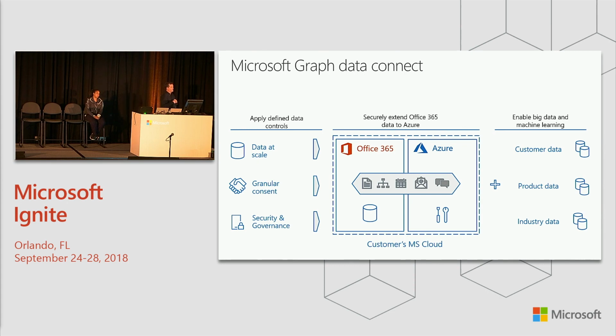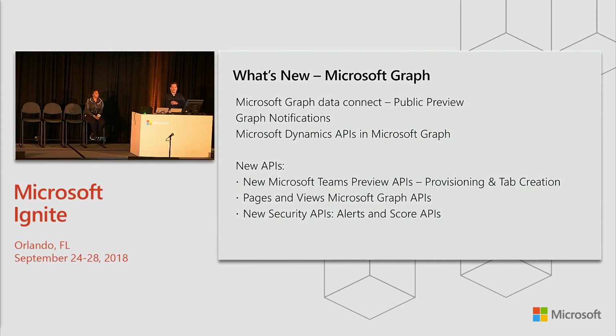It provides a new set of information that you can go work with. So at Ignite, Microsoft Graph Data Connect is in public preview, so you can actually go and try it and kick the tires and work with the different types of data sets that Microsoft Graph Data Connect exposes.